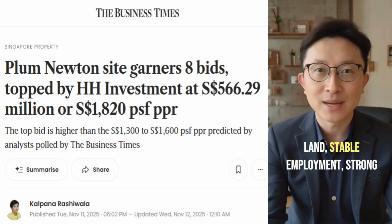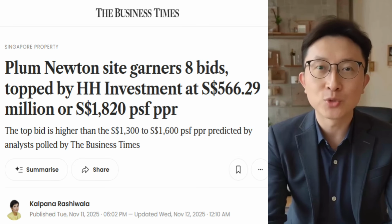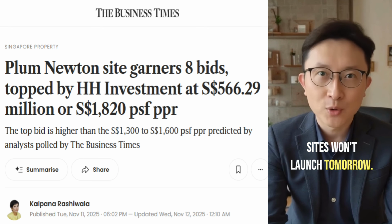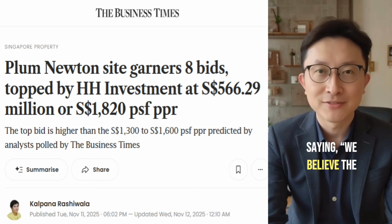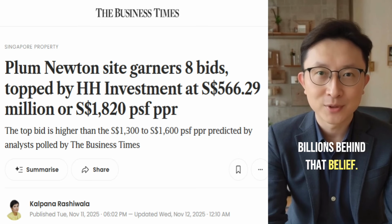Limited land, stable employment, strong household wealth, and a market that still values real estate as the safest long-term store of value. And remember, these sites won't launch tomorrow. They'll come only in 2027 or 2028. So developers are effectively saying, we believe the next upswing is already forming, and they're putting billions behind that belief.